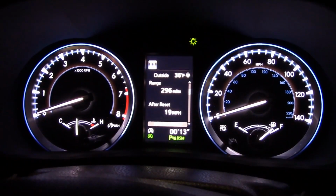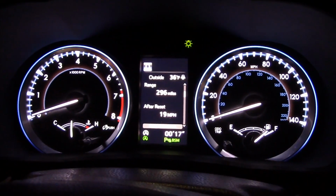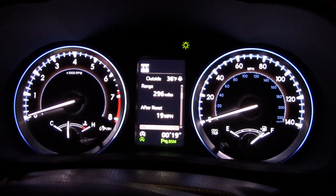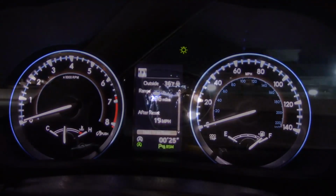engine stopping so that you get better fuel economy. You have to firmly press your foot on the brake, and then it shuts the engine off and even turns the fan off on the heat. So nice savings of fuel there.